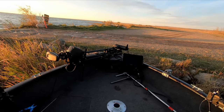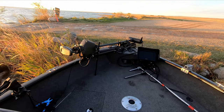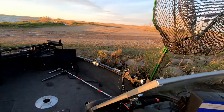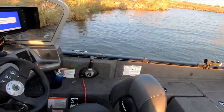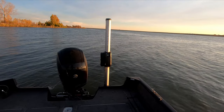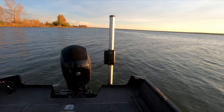All right, guys, before we get started here, I just thought I would share the setup of this boat. It's pretty amazing. So you can see the Garmin trolling motor up front there with the Garmin electronics. And then on the back here, something that I've actually never seen before, this Minn Kota Talon shallow water anchor.